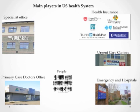Now, if on the other hand the patient needs admission for further evaluation and stabilization, then they get admitted to the hospital. After they are stable, they get discharged back to the primary care doctor's office to be followed up, or followed up by the specialist. Sometimes because of insurance requirements, the primary care doctor's office has to authorize some of those follow-up services by the specialists. So that's how the system works here.